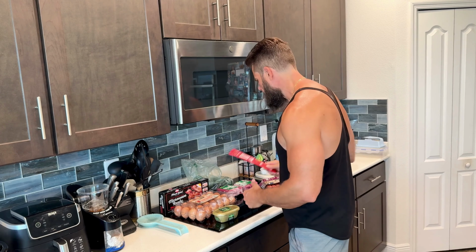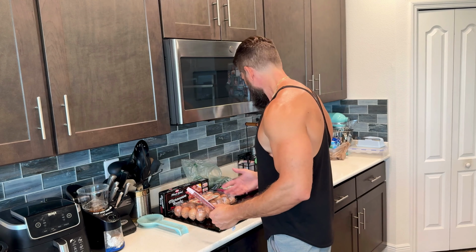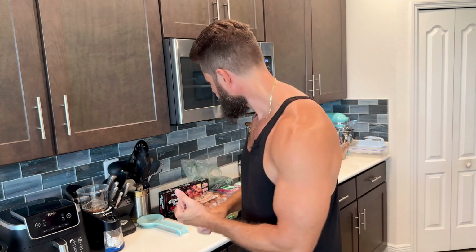Now, another thing you could have too, if you want to be even quicker, you could have like 4 eggs with the avocado and maybe these beef jerky sticks. These are really good. They're called chomps. So if you want to have something like this with your eggs, you can have a couple of these. I mean, these are so low in calories. They're only 100 calories. You could literally have 2 of these with eggs and avocado. That would be a great meal to have as well.